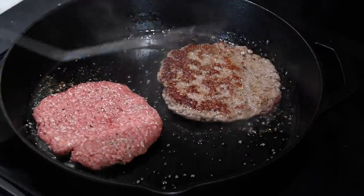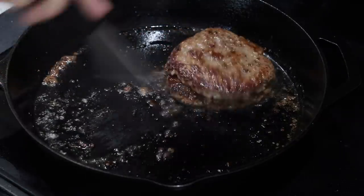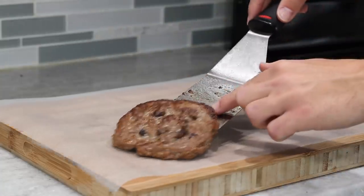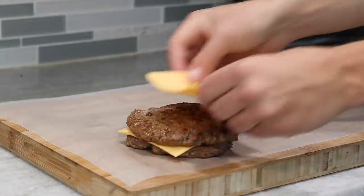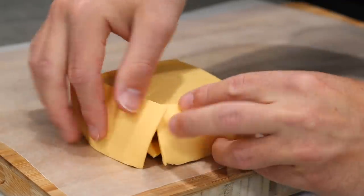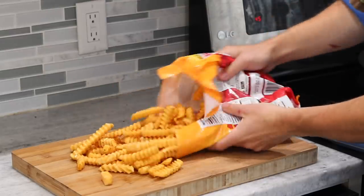I'm assuming you can cook your patties however you like. I did have a tiny issue wrapping this in the American cheese since I had the thicker, better quality stuff. I had to heat it in the microwave for like 3 or 4 seconds in order to get it to mold a little bit better. And then the bun replacement, the frozen fries, are gonna get chopped up and eventually adhered to the outside of this with a homemade pancake-like batter.